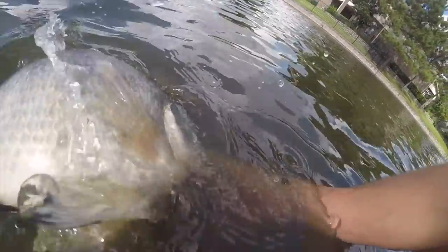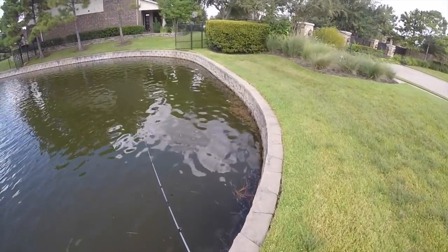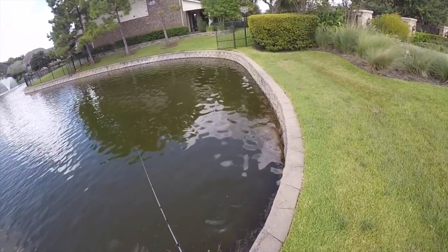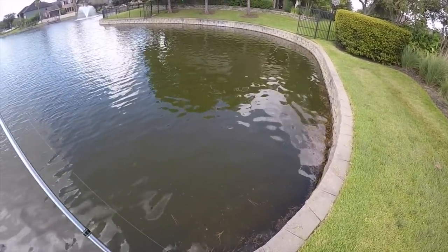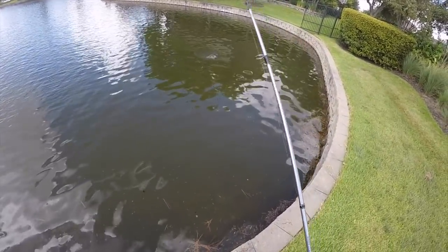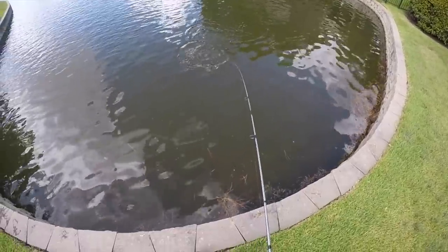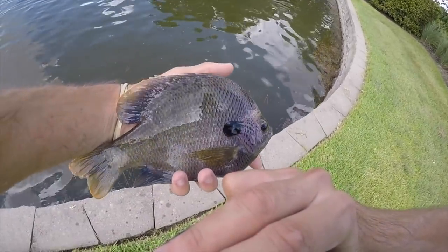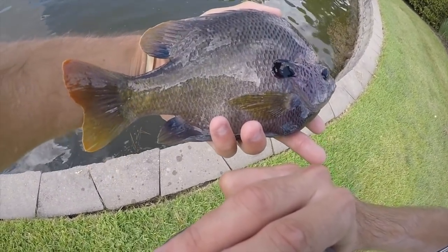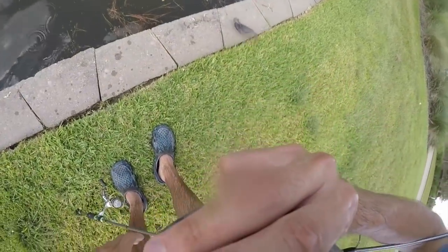Wow, that is a cool, cool fish. Yeah. There we go. Yes. Nice bluegill. Nice. You can see by that bright purple and those orange fins, this fish was on a bed. Spawning fish, spawning male.